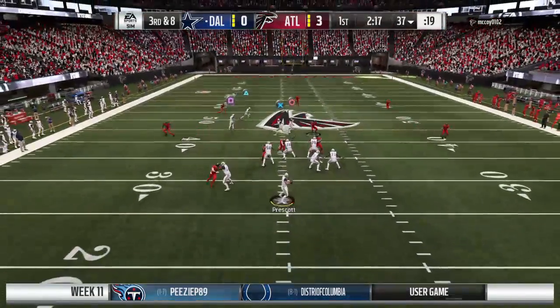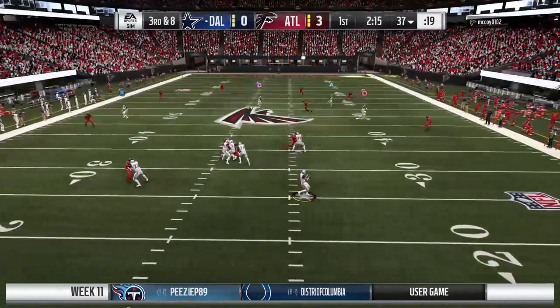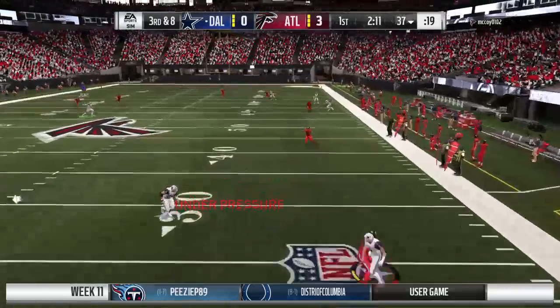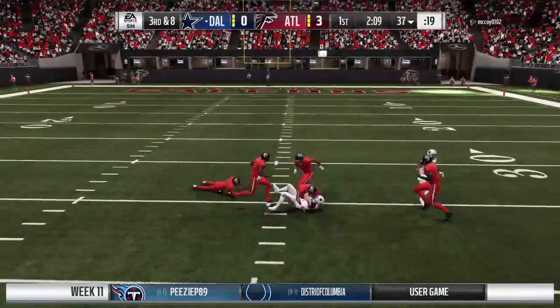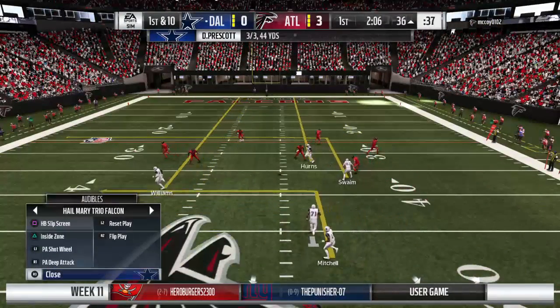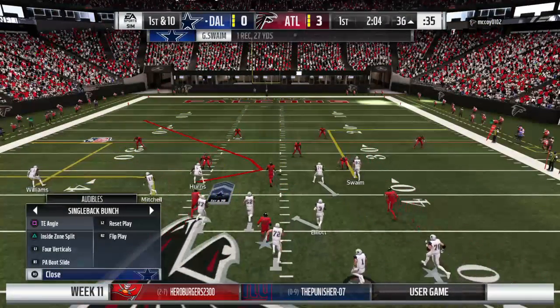On 3rd down, it's Prescott. Eluding the pressure right. Oh, he's got a man wide open, complete. A very solid gain of 27.